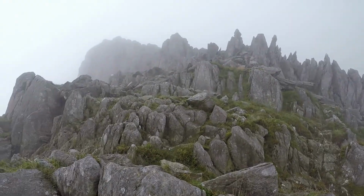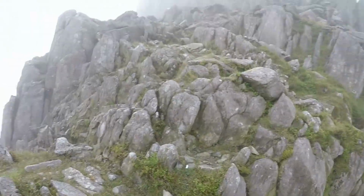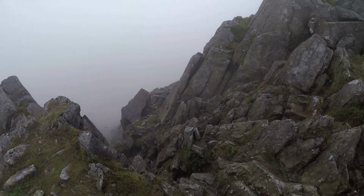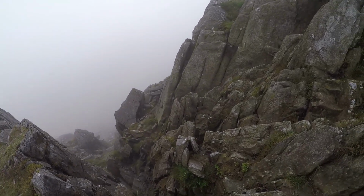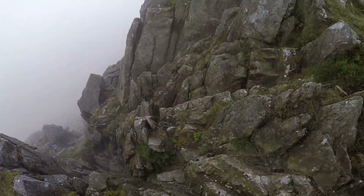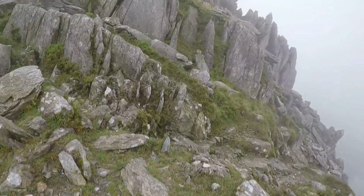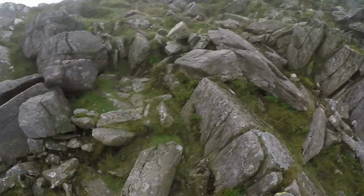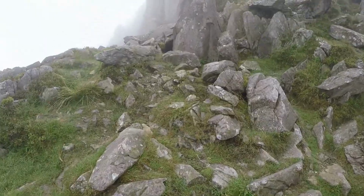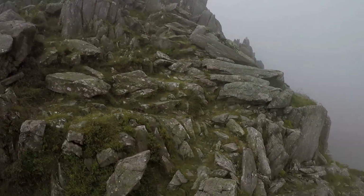So far it's gotten dry, stopped raining, or sort of drizzling it sort of was. So that's a bonus. Just not having the views, is it? That's the thing. What can you do? There's another gully bit. Cool scramble up. Alright, you can do though. Yeah, all good fun.